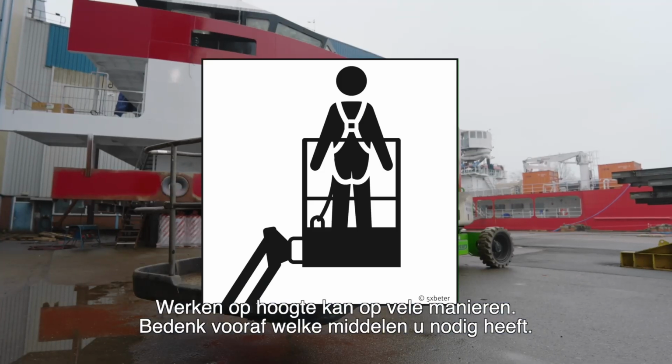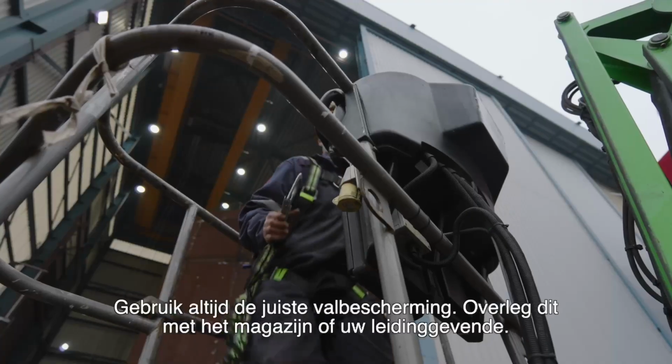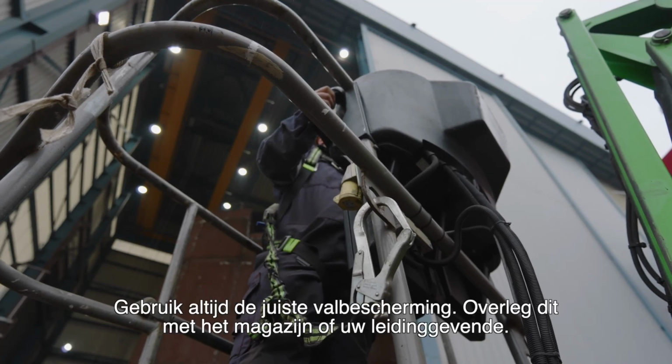Working at height is done in many ways. Consider in advance what resources you need. Always use the correct fall protection. Consult this with the warehouse or your supervisor.